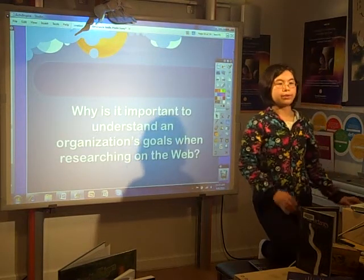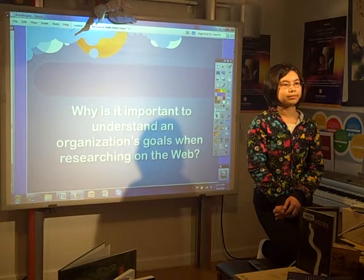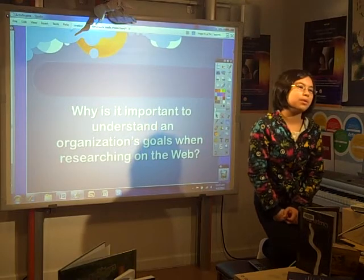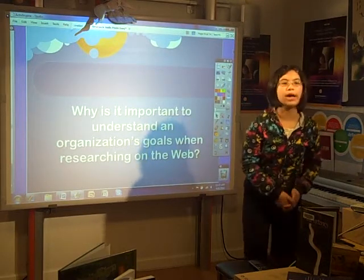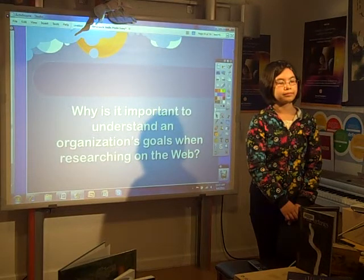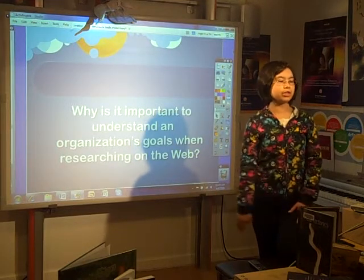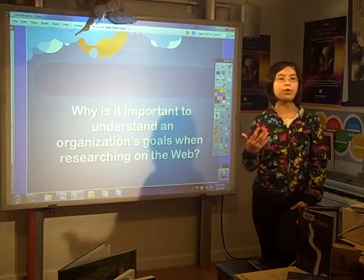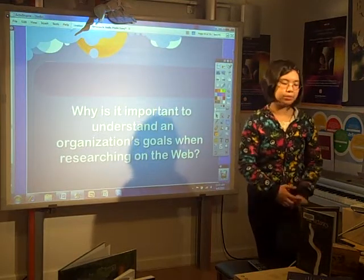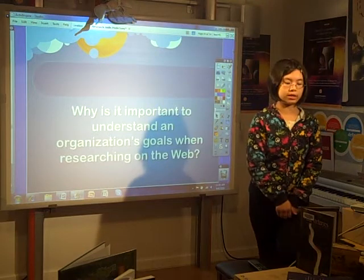Now, why is it important to understand an organization's goals when researching on the web? Let me ask you that question again. I didn't catch it the first time. Okay, so an organization's goals, what are they trying to do? So why do you need to know what the website you're going to is trying to do? Because so you don't get off track, but also try to look for a website whose goals match your own. If you go to allaboutexplorers.com, their goal is to make a point about the internet, not to give you correct information. So that would be something to realize. You need to make sure that the website you're going to, that their goal is to give you correct information and not to, say, sell a product.